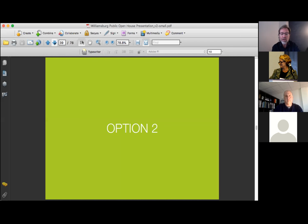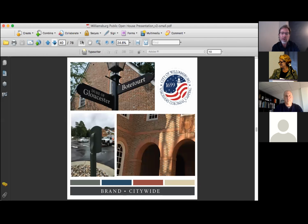Option 2, we were taking a different approach, and this one's really about brand. City of Williamsburg's brand logo, but also looking at some of the existing infrastructure and signage that we have to sort of fit in with. The backs of the regulatory signs, the green signs, some of the street signs, but also a lot of the architectural materials like brick, and thinking about the city logo and the city seal and the way it's round, but also starting to think about round shapes and things that are a little more curved.